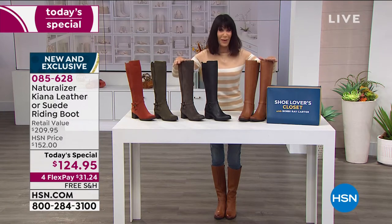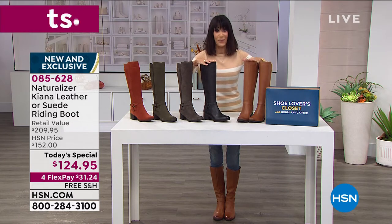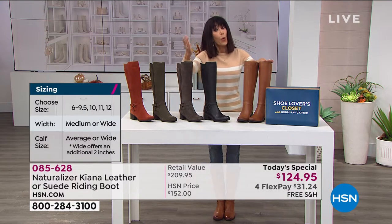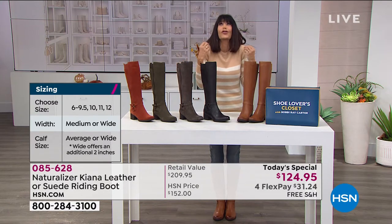There's no question about the style. That ideal height, a 16 and a half inch height for your shaft, but listen to this. We have average and wide calf. So your average calf is about 15 and a half inches. And then as you bump up to a wide calf, which has been really popular, it's 17 and a quarter. So it's a little more than a two inch difference between the two. Color choices that are so delicious.